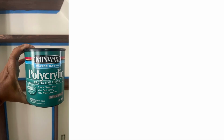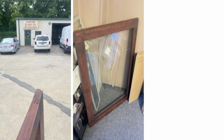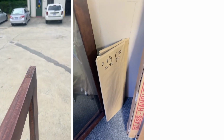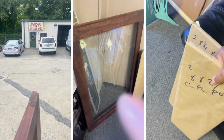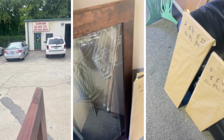We then added a few coats of flat polyurethane, allowed that to dry, and then removed the tape. Now, finally, it was time to head to the glass shop to get glass installed in the cabinet doors, as well as have glass shelves made for the interior of the cabinet. Shout out to the Durham Glass Company because they were amazing. Their prices were awesome, and everything was done in about 3 days. So notice the size difference here. Again, no 2 cuts were the same.